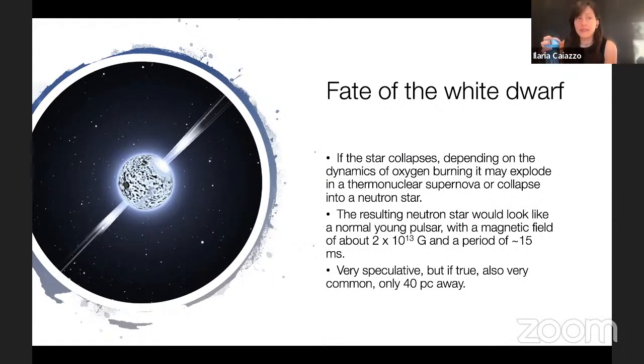I don't think this object is actually going to collapse because it might crystallize before then, so the core might freeze, and so there will be no more sodium getting into the core. But if it happens, I think it's very interesting because this object is very close by. It's only 40 parsecs away. So it means that this type of type 1a or neutron stars born from a white dwarf, they're actually very common. So this would make up for a large fraction of either type 1a's or neutron stars formation channel.